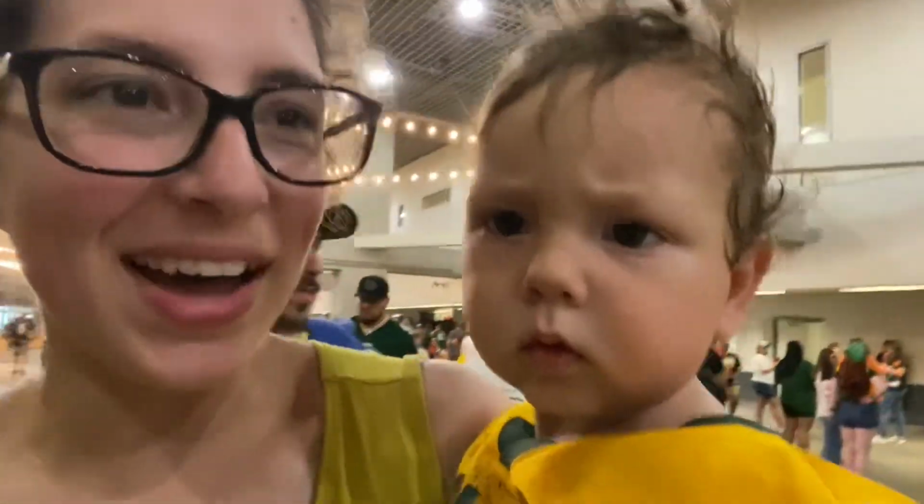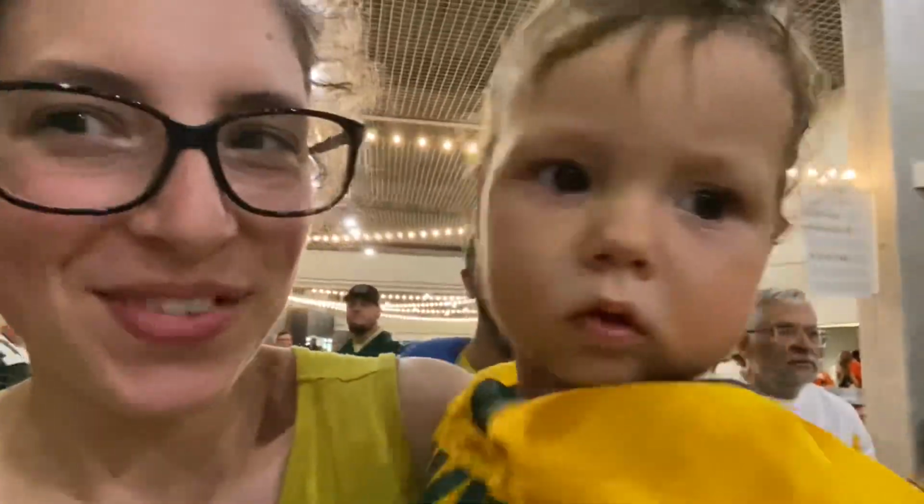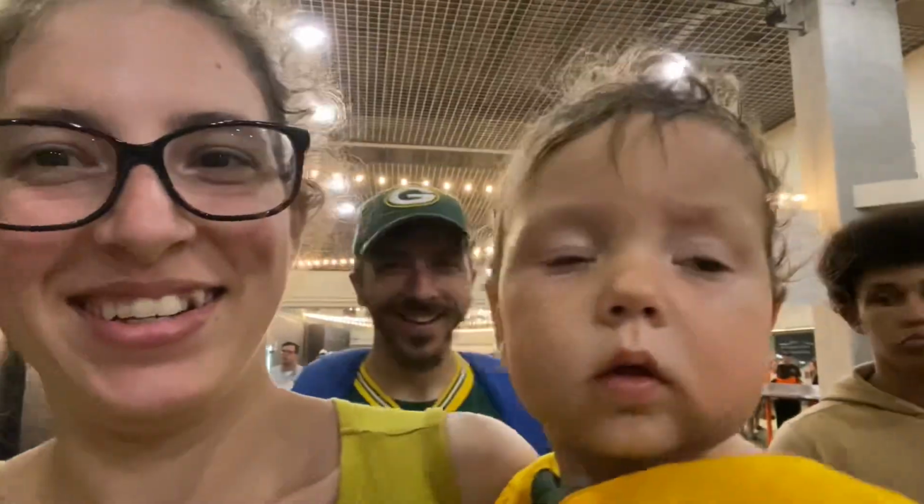Leah, the Packers won! The Packers won! We are now at my brother and sister-in-law's house. They just recently bought a new house, and it's on the way back home, so we were able to stop and visit them. And it's the day after the game now. Obviously, it was very dark when the game ended. But we are now here and relaxing.